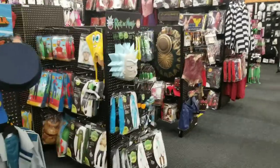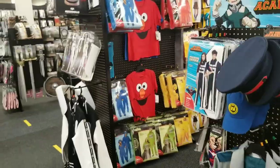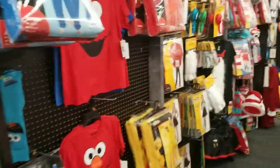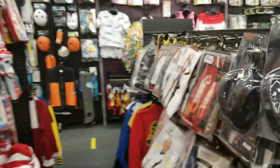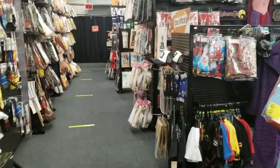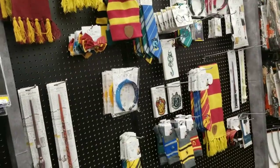Got your Rick and Morty stuff all set. Yeah, check all that out. Kind of talk over the music too. And then you got the Waldo and Mickey Mouse stuff. And then your Sesame Street. Just doing a quick little tour through here. Oh, wow. And then there's some more Harry Potter accessories here.